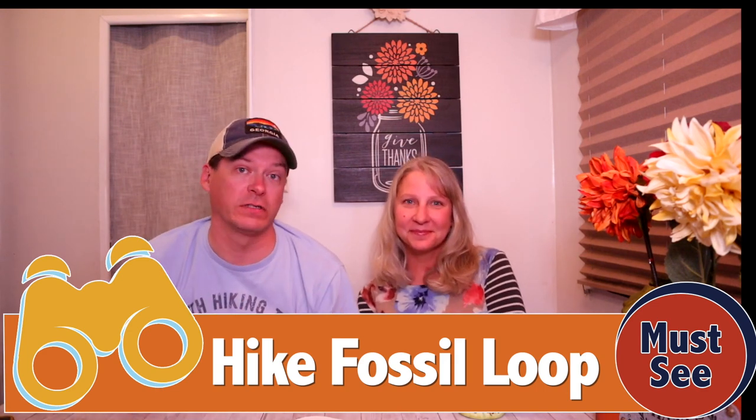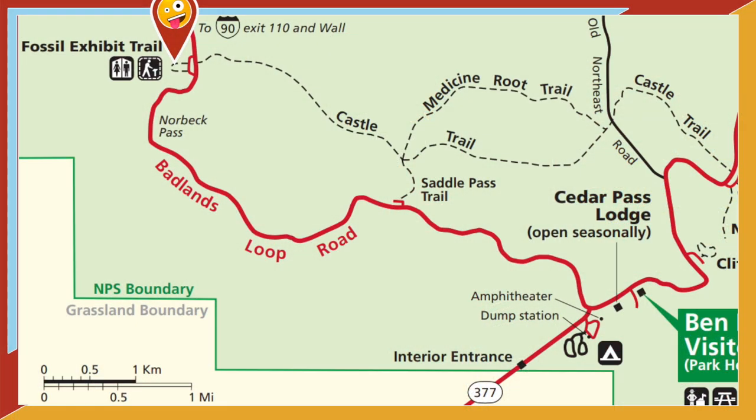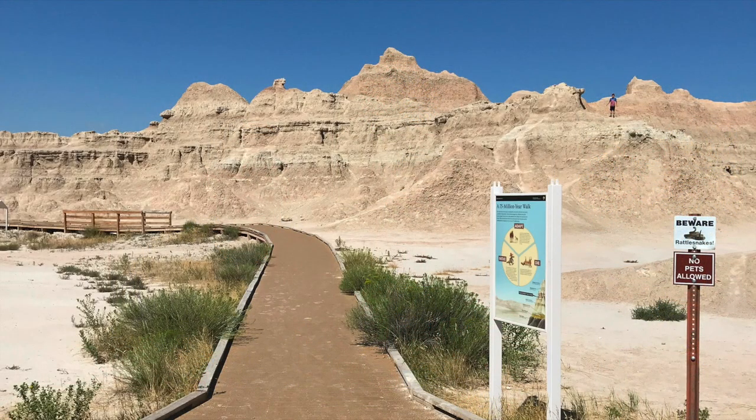Out in the middle of all these sandstones is actually a huge concentration of fossils. They find all kinds of fossils out in this area. And so Fossil Loop, what's really neat about it is it's all boardwalk, it's all level, it's really short, and so again, anybody can access it, a wheelchair, anything.